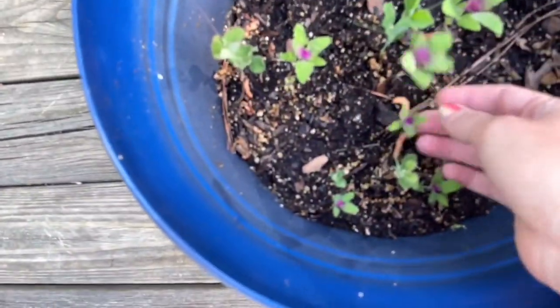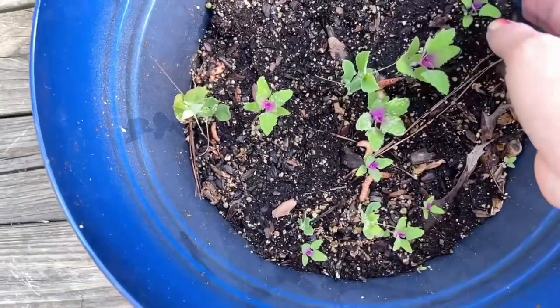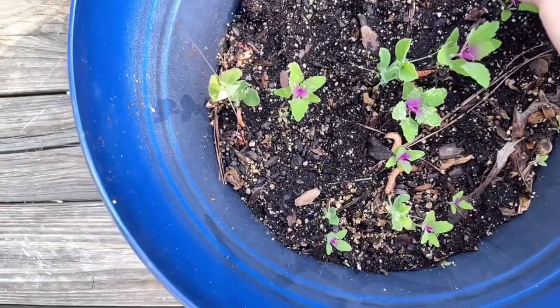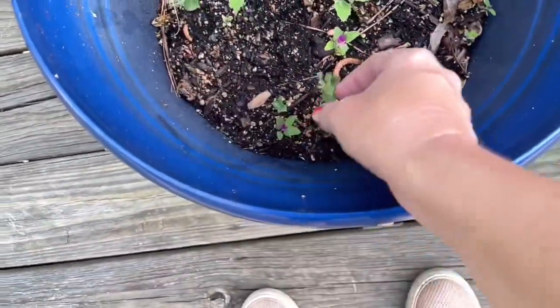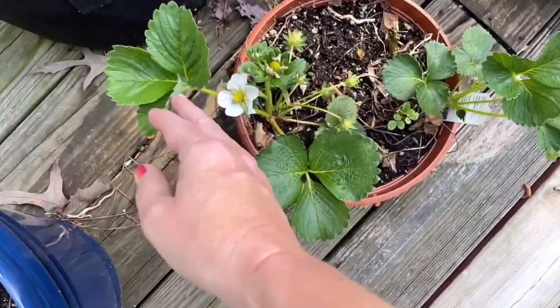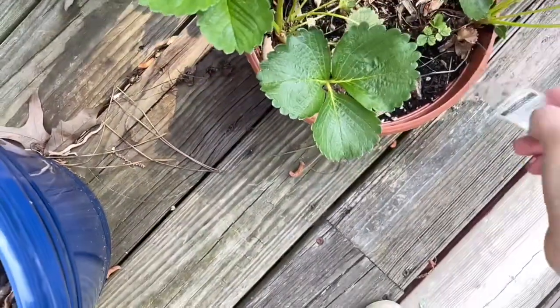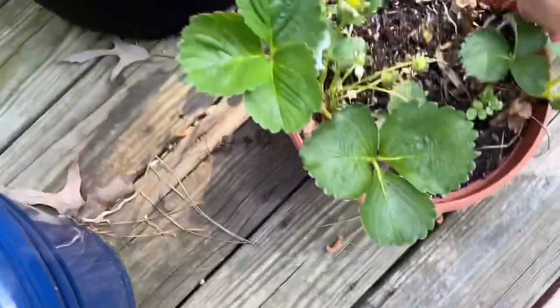Let's take a look down here. Yeah, these came up from last year. I didn't plant these again. They're greens for your salads. Not sure what that is. It might be a cosmo. I don't know what that is. And these are sweet peas coming up. So these are strawberries. I think they're everbearing strawberries. Let's look. Ozark Beauty, whatever that is. Okay.